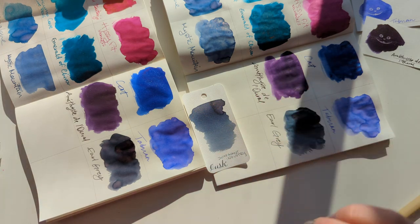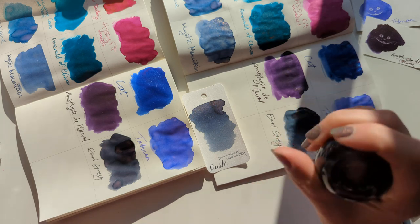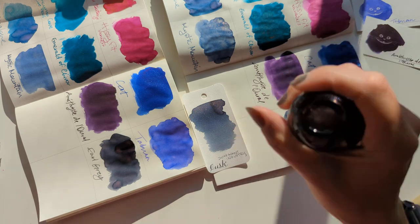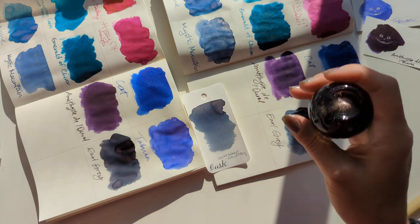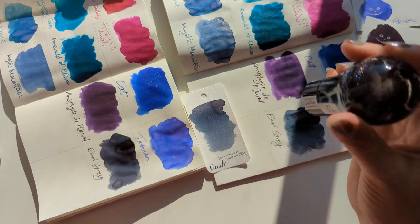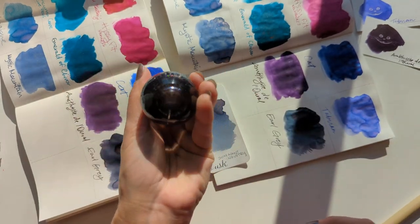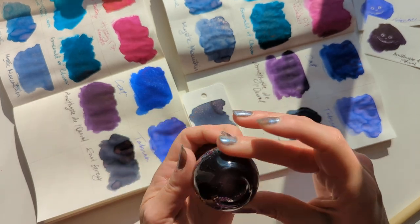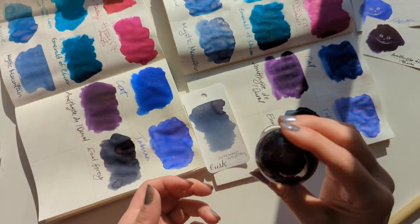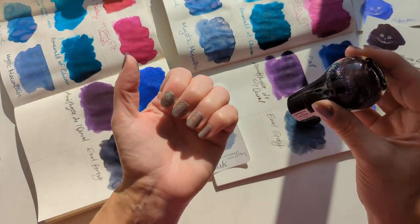I'm going to do some more shaking of everything. Not that there's more other inks to shake. Spoilers. This one would be on my friend Sarah's list. Fairly certain. I sent her a good size swatch sample, I think. It looks like there's still stuff at the bottom. This reminds me of nail polish.